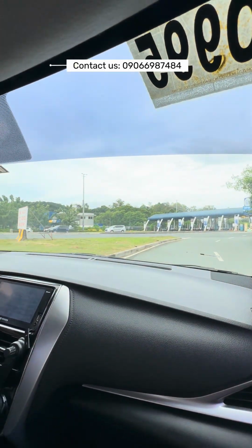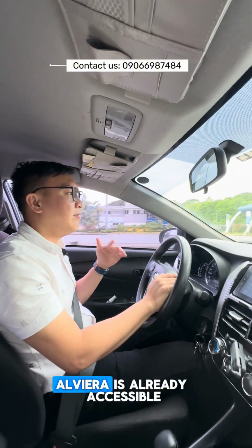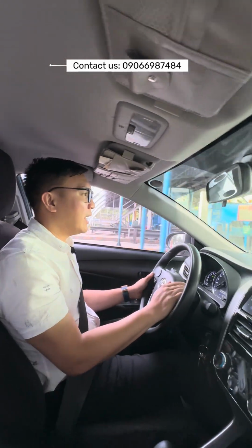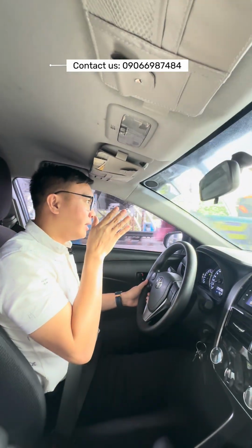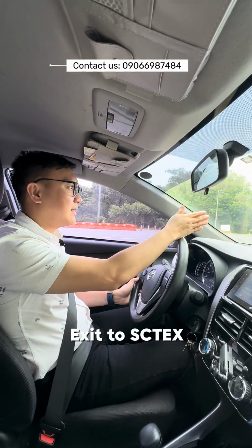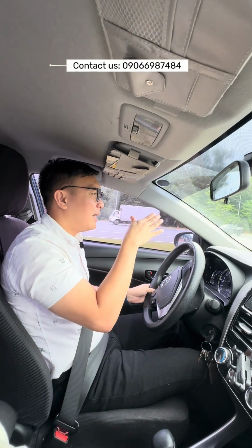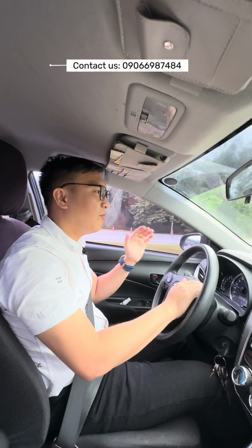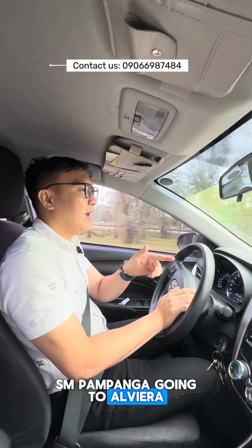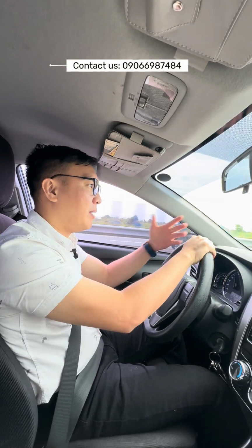Right now, since Alviera is already accessible, with our roads and networks, we will just go straight along this expressway and exit to Settings, because they are interconnected. It's just a few kilometers from our point of reference, SM Pampanga, going to Alviera. In this location, the developments come one after another.